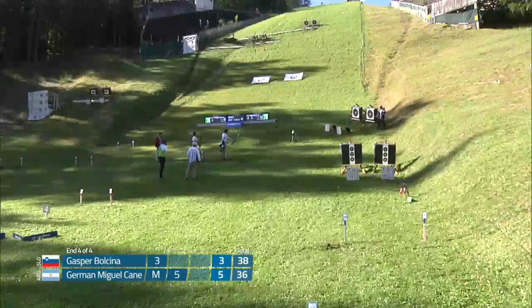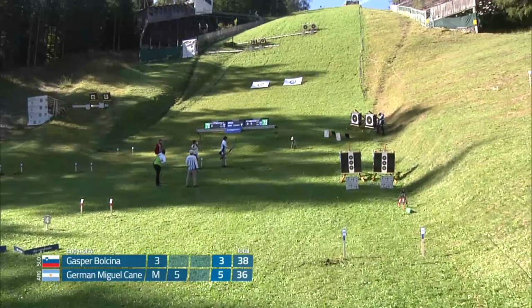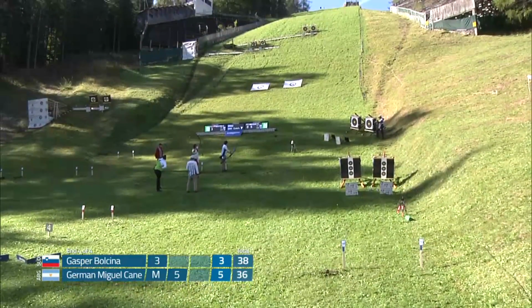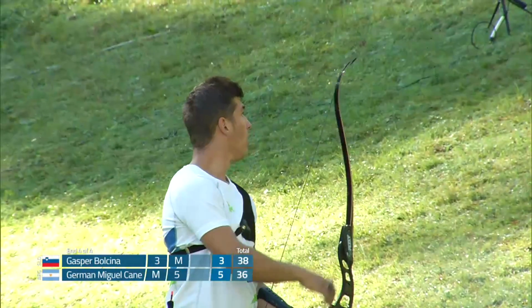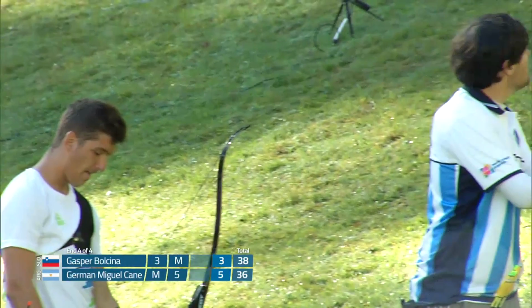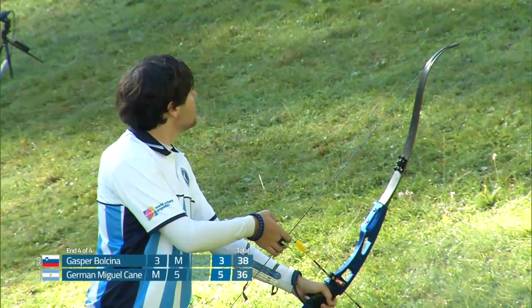And he beats it with a 5. Wow, that is fantastic shooting right there. That's a great arrow, and you'll see he compensated and it was off to the right compared to his first arrow. Ooh, and a miss. And this is where you can see tables turn quite quickly. So 2-point advantage for the Slovenian archer heading into the last arrow of the match.